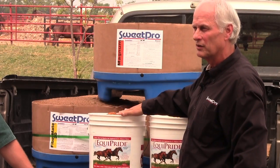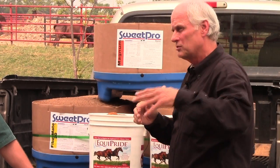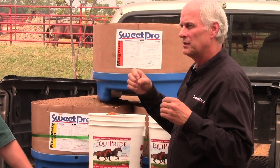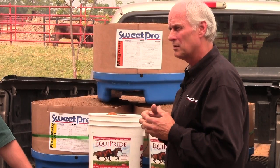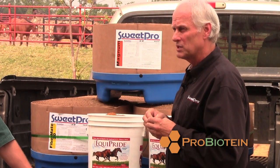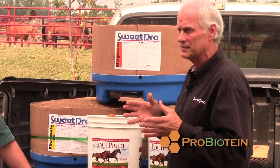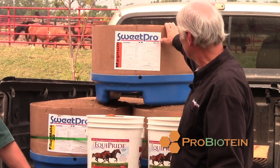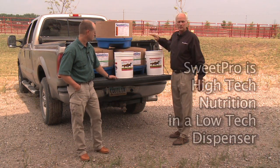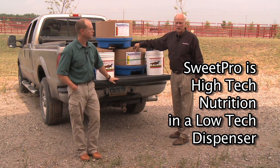That's our carrier. So we start with a very good carrier, and we put very good components into it, very good mineral and very good digestive aid component with enzymes and a blend of other proteins, which we'll get into a little bit later too, in the component called probiotin. But basically what you see with the product line is a very high-tech nutrition in a low-tech dispenser.